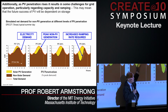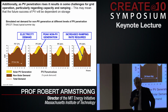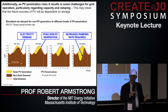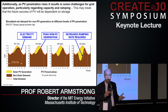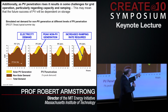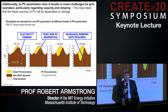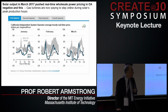The yellow part gets bigger, but the peak of the brown part doesn't change, right? So I still have to have the same capacity of non-solar generation to meet off-solar peak hours in the system. And a system challenge we have is who pays for that, right, going forward. The other system challenge here is that I have to ramp faster and faster to get back up to that peak after the sun starts to go down or starts to move through the sky in the afternoon.